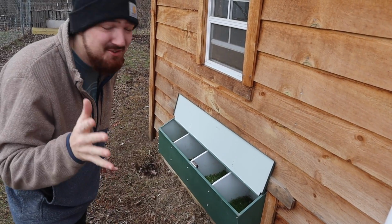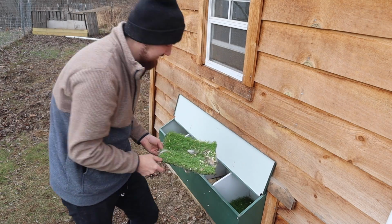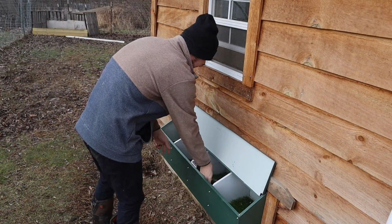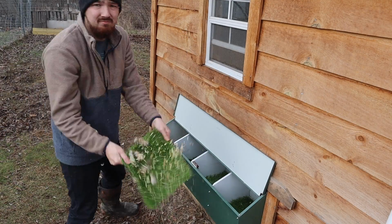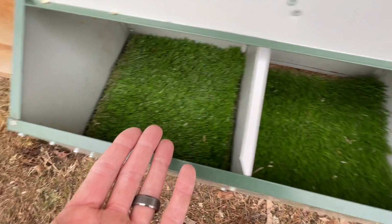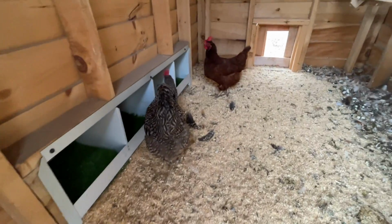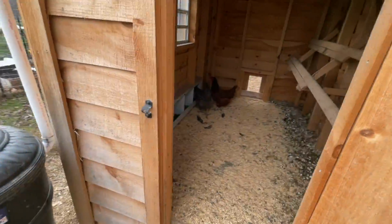Now time for my favorite new thing, keeping our nesting boxes clean. You can see, pretty dirty. Shake it off. Clean. And repeat. I mean, now look how clean these are. Super easy maintenance. They stay clean and the eggs have been cleaner because of it. I'm loving that. All right, time for you guys to lay some eggs. All right, have fun laying. We're gonna close this up.